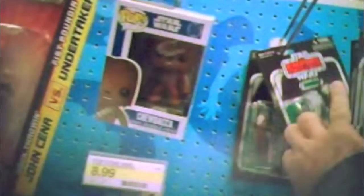They've got a few vintage figures, which is odd because I haven't seen many vintage figures. So the fact that they have any is a good thing, but they're all for Lom and they're $9.99. They've raised the prices on these. It's just kind of disappointing to see.